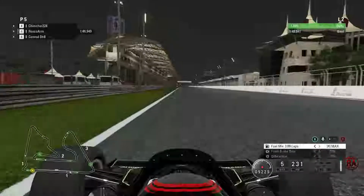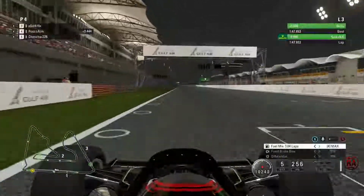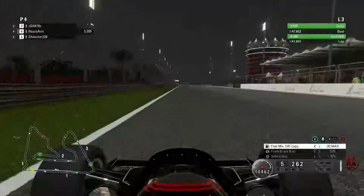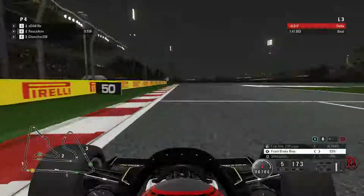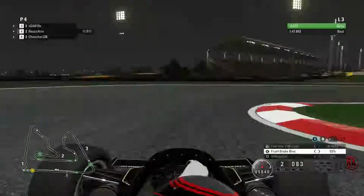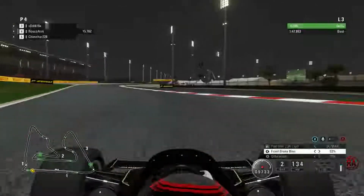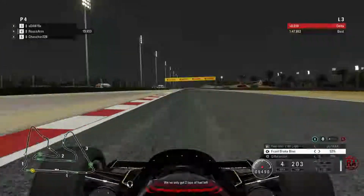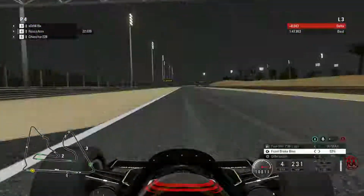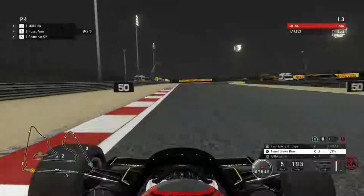But yeah, I'll just pause for the moment and we'll go on board, because I think this is actually my fastest lap of the qualifying session. So I did a 1:47.853 at the moment, which is currently P4. Nice run through turns 1, 2 and 3 there. We've only got 2 laps as I don't have the track up in front of me, so that's going to affect me quite a bit here.